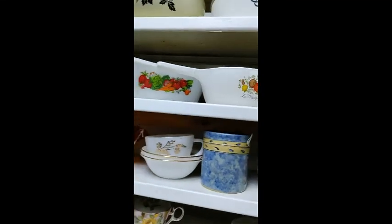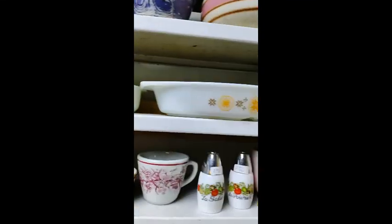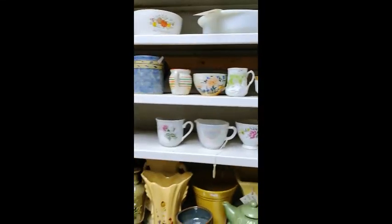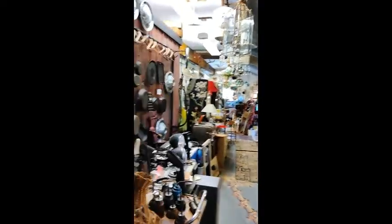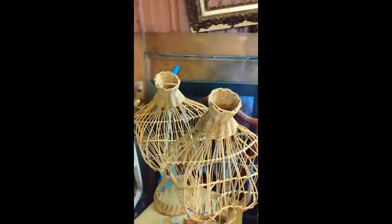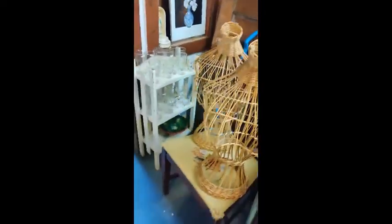Selling a lot of this stuff. Whenever I do a cleanup, I bring 3-4 pieces home. Always grab them at garage sales. This is the big room. The big room. It's going to take a couple of minutes.